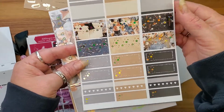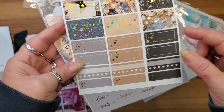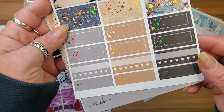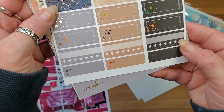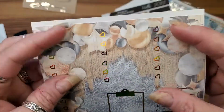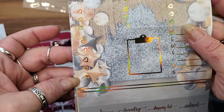Quarter box, half box, deco, which is stunning. Then you got some quarter box with some hollow stars. Look at those. That could be a tracker. 2, 4, 6, 7. Those are trackers. Okay, then we got 3 heart checklists, which are beautiful. You got a 5 heart here.